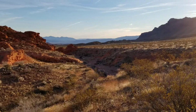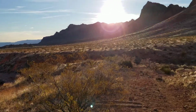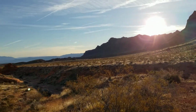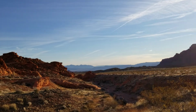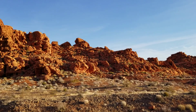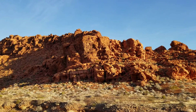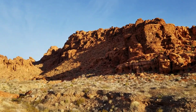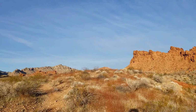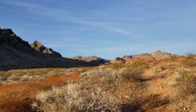Here's an interesting spot. Now we're beginning to skirt a wash. We're continuing on. Here is the trail. It's going to dip down and then rise up again. The trail's been pretty well marked. There were a few spots at the beginning where I had to slow down and check to make sure I was on track, where there were a number of small washes that converged that looked like a trail. But otherwise, no problems maintaining my direction along the trail.